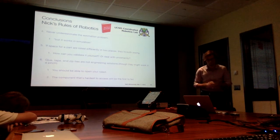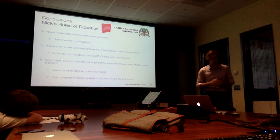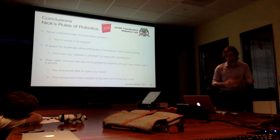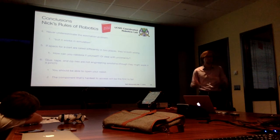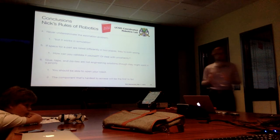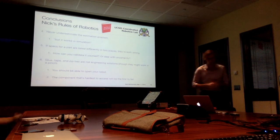Exactly, exactly. Number 5, if specs for a part are listed differently in 2 places, they're both wrong. At least one of them has to be wrong, so just assume that they're both wrong. So that means, how can you validate it yourself? Or can you design the robot or algorithm in such a way that you can handle it if the motor is actually 500 RPM instead of 600 RPM? So be aware of that and be wary when you get specifications, especially on hobby parts.